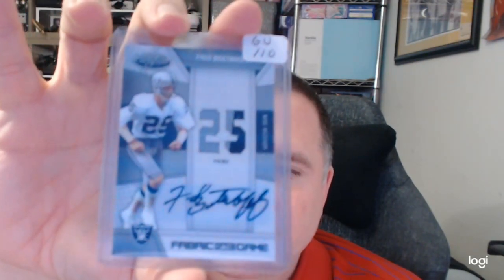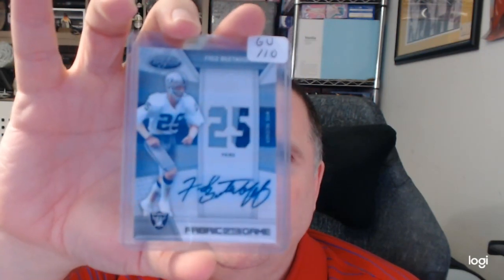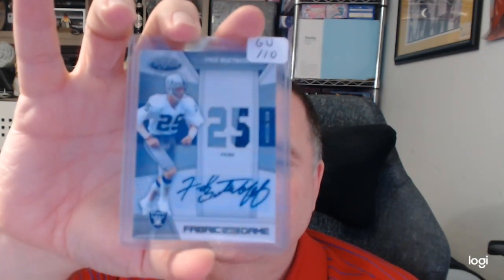But this is from 2010 Leaf Certified. 1 out of 10 Leaf Certified game used Fred Biletnikoff. So I love the card. Beautiful patch. Just that sticker running off, or the autograph running off the sticker, just nah. So that one may actually be one that goes into the extra box, goes back out for trade, sale, until I can find a different upgrade.